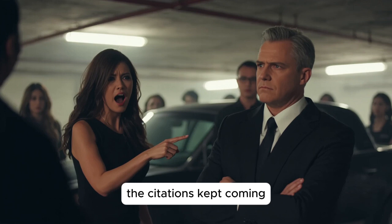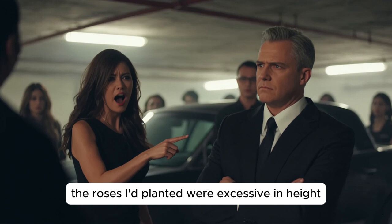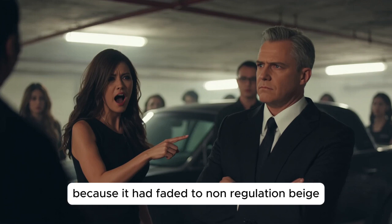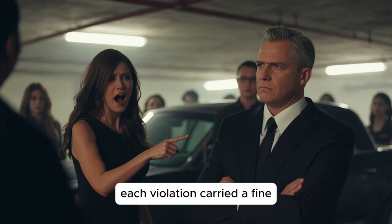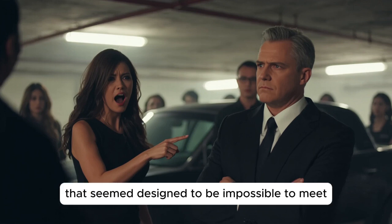The citations kept coming. My garage door was an unapproved shade of white. The roses I'd planted were excessive in height by 2 inches. My mailbox post needed to be repainted because it had faded to non-regulation beige. Each violation carried a fine, and each fine came with a deadline that seemed designed to be impossible to meet.